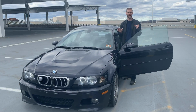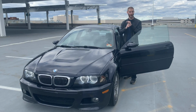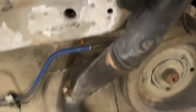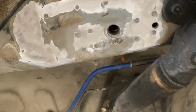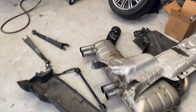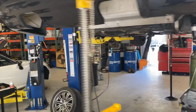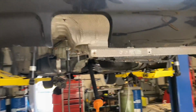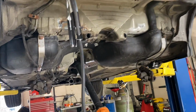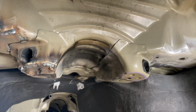I didn't really film them, but I did the rear subframe. I did all polyurethane bushings. I did brand new brakes and tires. And I also had to fix a small leak in the rear differential, which was easily fixable when the rear subframe was dropped out of the car to do the subframe reinforcements.